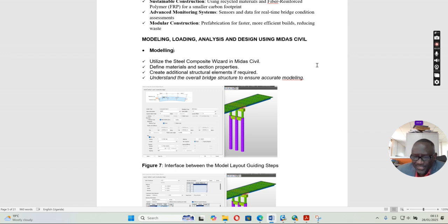And that is all about Midas. You have to know what you're going to model, and the rest is then materials, and where the section properties come from, you just have to understand the section. If it is a pier column or a pier wall, how are the sections going to be defined? If it is a steel composite, we shall quickly have a look at it and see. So you have to define your materials, do section properties, and create additional structure elements if required. You have to understand the overall bridge structure to ensure accurate modeling. Even the load path, you must understand that.